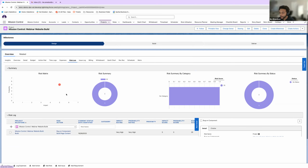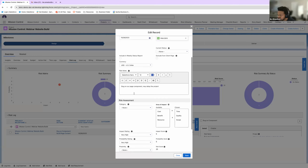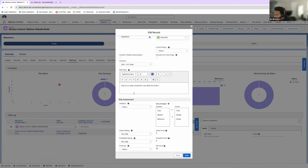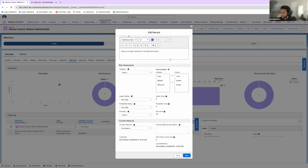So right now we have our risk log here, and we can see that we have a mission control website build project. So it's looking at our build page content action here. So our milestones build action is build page content identified by Kelly. Looks like there's a bug on the component here. So Kelly has informed us that bug on our page content may delay the project. Very high, very high. Huh.